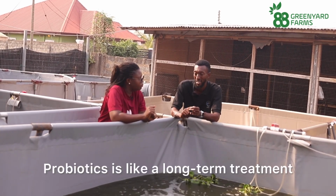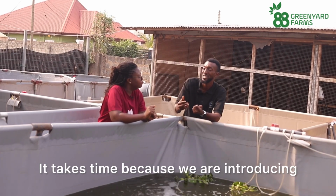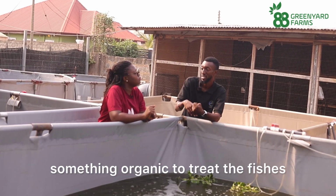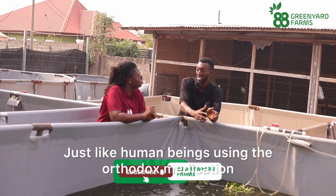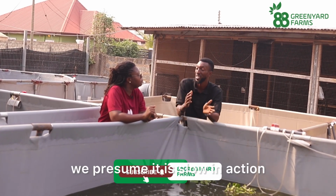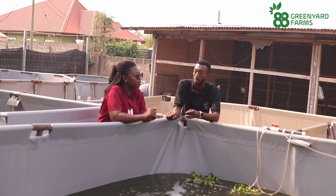Probiotics is like a long-term treatment. It takes time because you are introducing something organic to treat the fishes. Just like human beings using the orthodox medication, we presume it is slow in action, but very good.